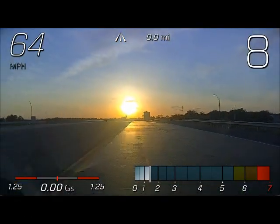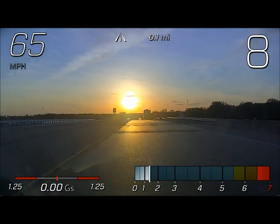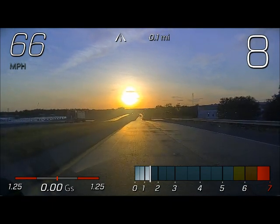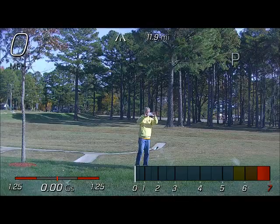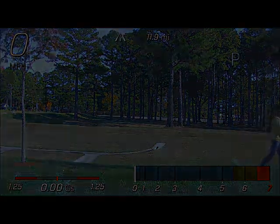This, I thought, was neat, getting a picture of the sun over a bridge in Paris, Texas. It just is a nice finish to the video. And then from there, it's just time for me to walk off this thing and move on.